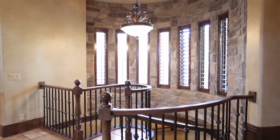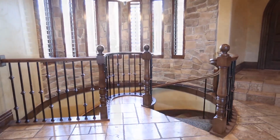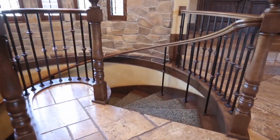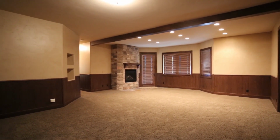And here we're going to take a look at some of the beautiful stuff that they added in here, that nice wraparound. Don't you just absolutely, that's just magical. I love that staircase. Yeah, really beautiful.